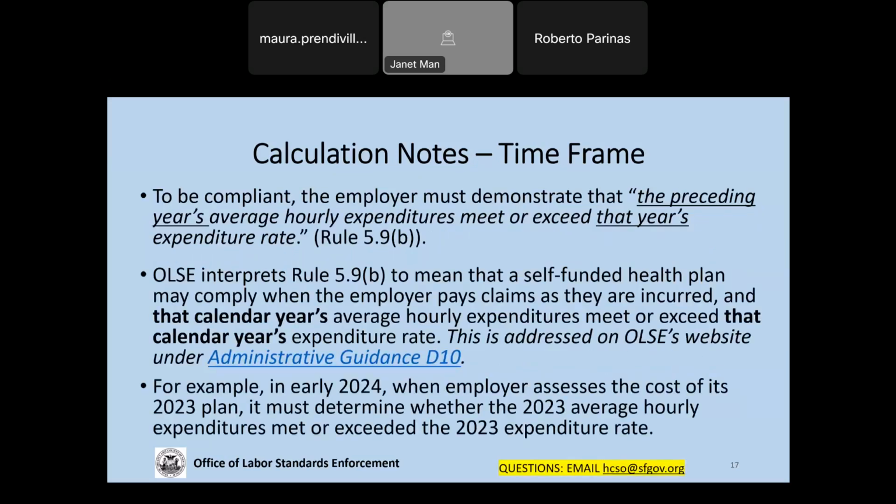And this one we're just mentioning because we do get questions about this every year, about the language in Rule 5.9b. The language up top sometimes confuses people, but basically what it means is this year in 2024, when you're looking back to assess the costs of your 2023 plan, you only need to satisfy the 2023 rate, not the 2024 rate. So if you're looking back to the prior year, you use the rate from the prior year. Last year's plan does not need to satisfy this year's expenditure rate. Next slide.